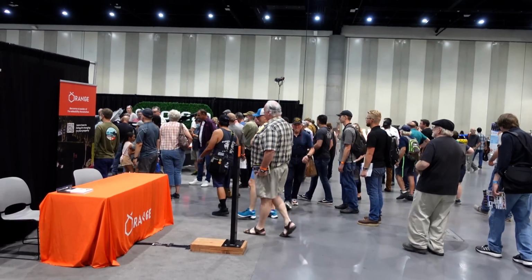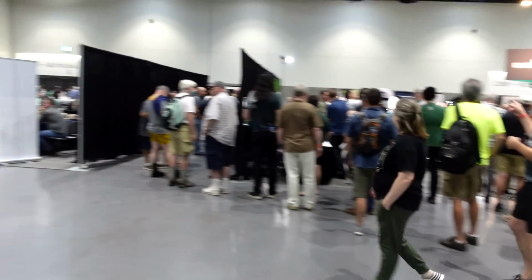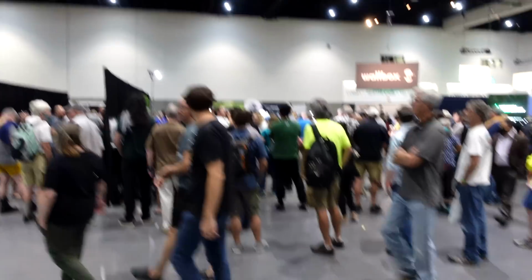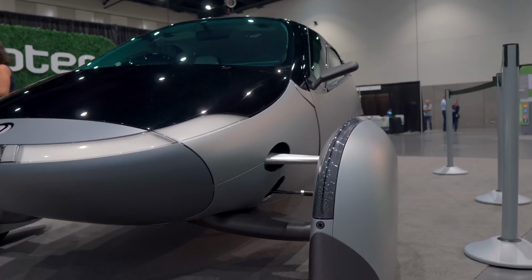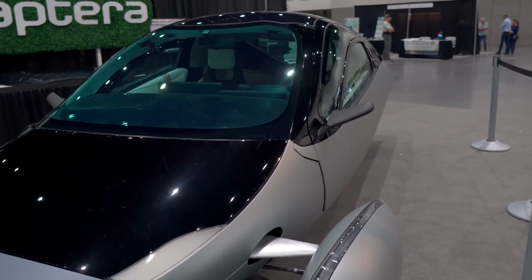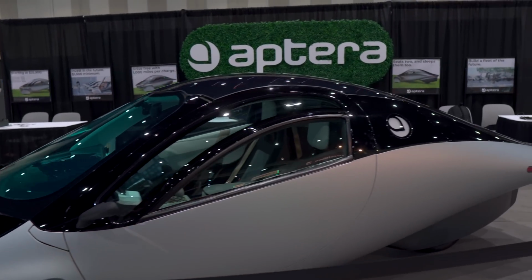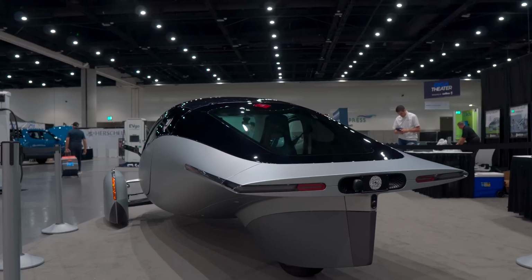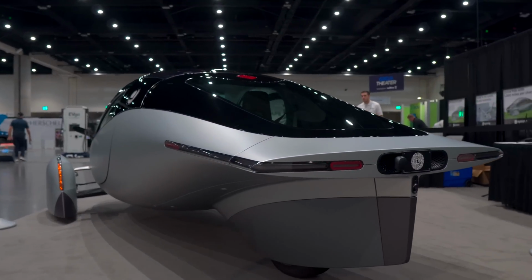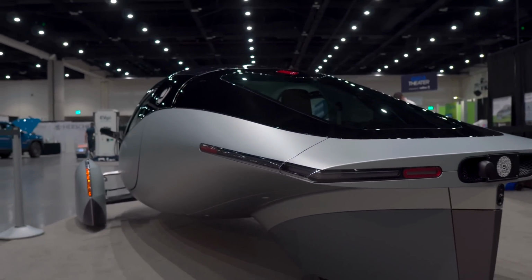There was a line to go sit in the front seat that took a half hour. I stood in that line to go sit in the front seat. It felt like we were in a line for Disneyland. I've been to other car shows, the LA Auto Show, we went to the Electrify Expo show earlier this year, and there was nothing like that popularity that I saw with Aptera here. So that's great. People are interested, and I hope that means that Aptera is going to be getting a lot of support. Let's talk about the exterior.